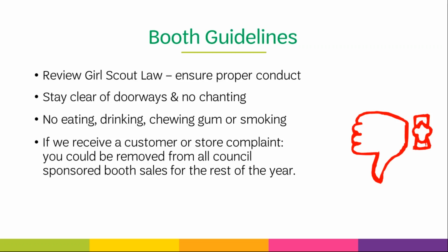We have to remember 2 things. One, it's a very valuable partnership that we have with these businesses, especially places like Kroger and Walmart that have large amounts of traffic coming through and make amazing booth sales for you and your girls. But one troop, one person can ruin it for the entire council. So we take these things very seriously. So please remember to go over the guidelines with your girls and parents. Always revert it back to the Girl Scout law if you need to. Make sure that you're reading your special instructions in your booth confirmation to make sure that you're set.